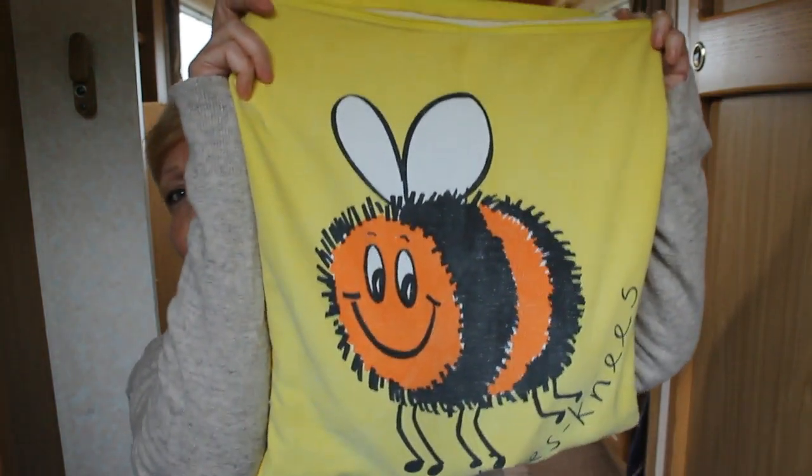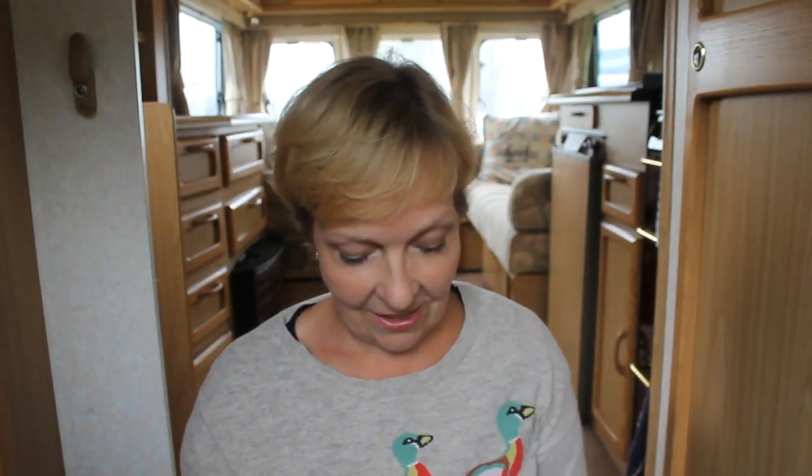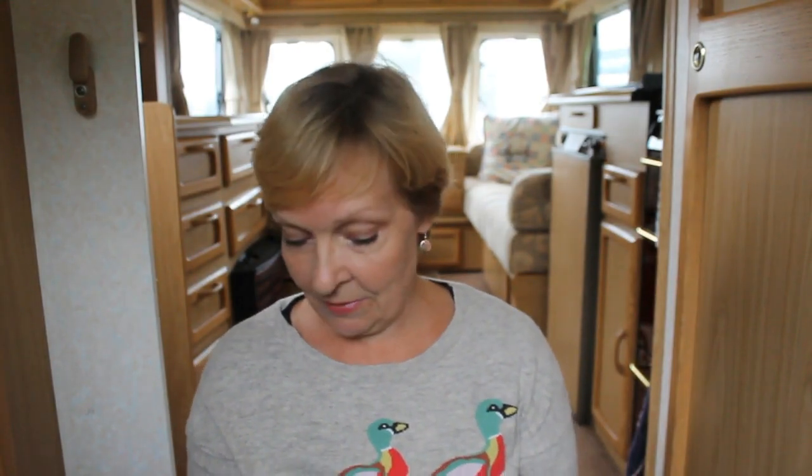Oh, I made myself a new bag out of a cushion of my daughter's that she had when she was very young, and it got a bit faded around the edge, so I cut that off and just put the zip on the other way round. So now that's a good size bag for sweaters and cardigans, so it's in that.